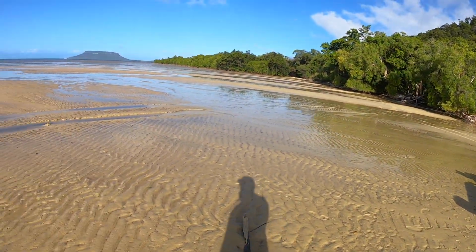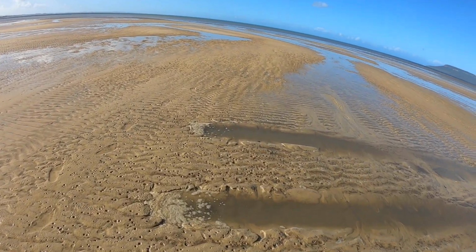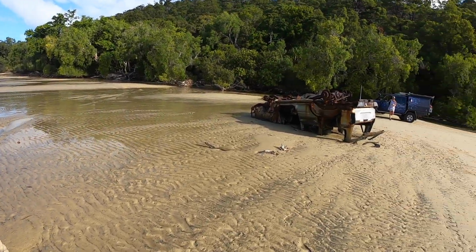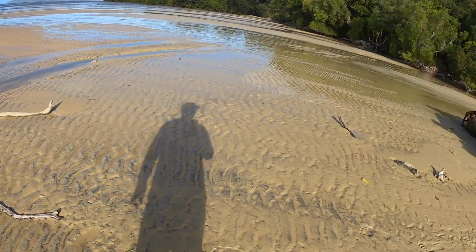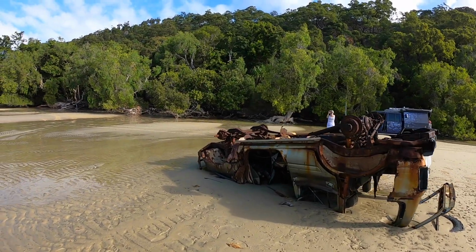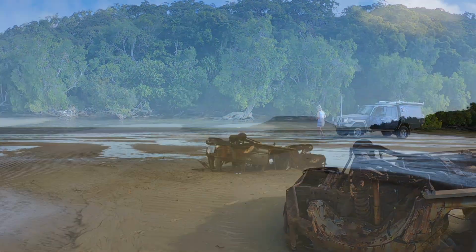Anyhow, this is where the tourist from New South Wales ended up. It's lucky he didn't get himself into more strife. Very lucky. It is pretty soft. I'm even sinking in my footsteps. Freshwater coming out of the dunes here too. A bit like Fraser Island.